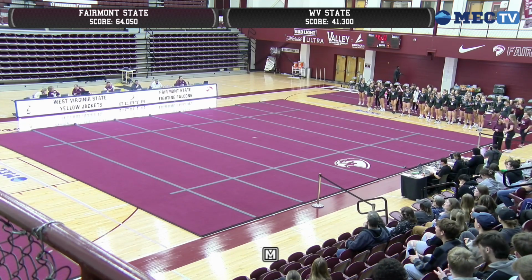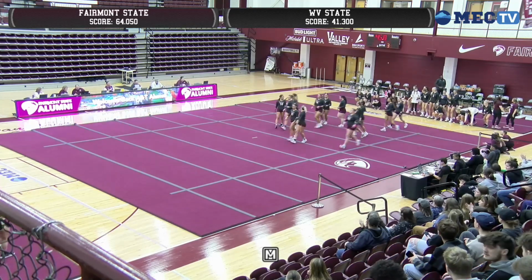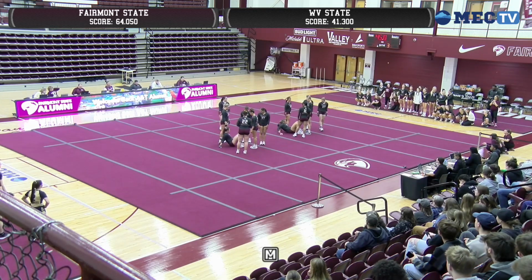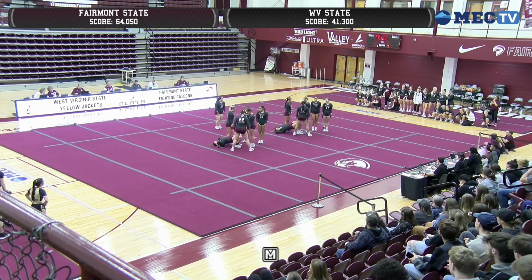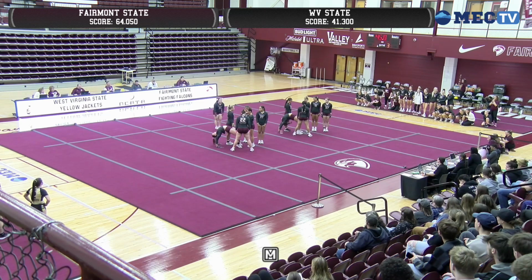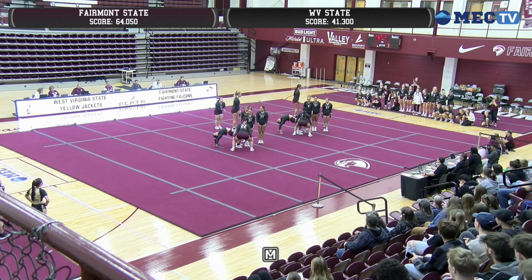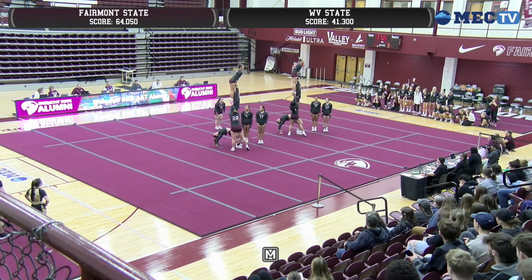Here comes Fairmont State in the synchronized pyramid with a 10.0 start value. So this is something we haven't seen yet today. You'll see the bottom, the bases, they're in a bridge. And the mid layer will be standing on their thighs. So this is not a skill that we've seen yet today. Looking for good synchronization on the way up.